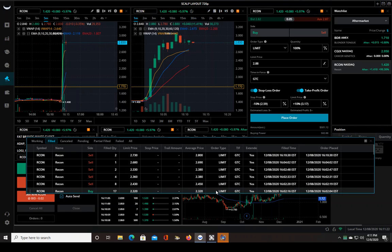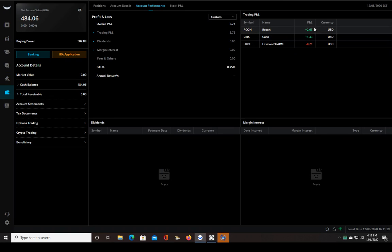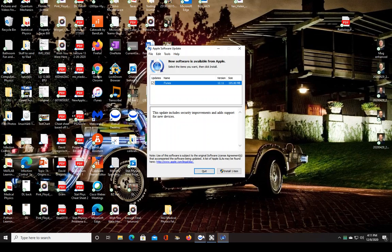Let's see what the cost was. 17 times 232, so $39.44, and I made 263. So that's a 6.6% return, almost 6.7% return basically on that one trade, even selling out all those shares so early. Sorry about that.